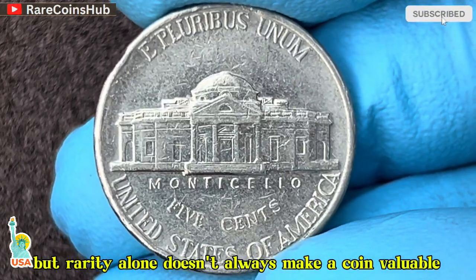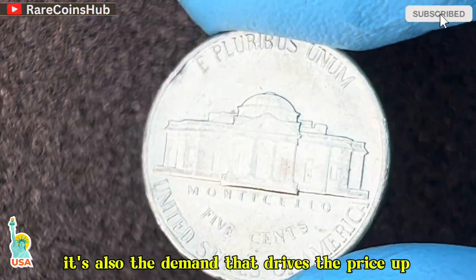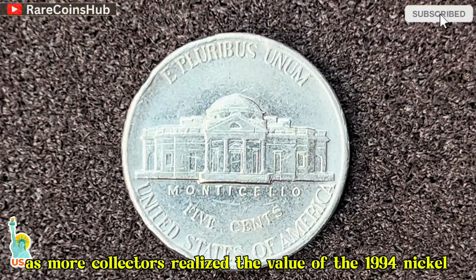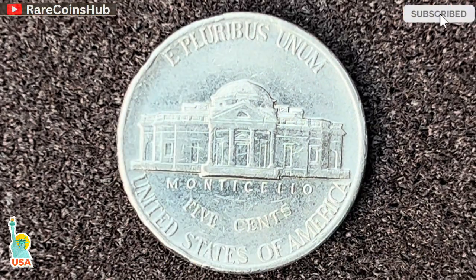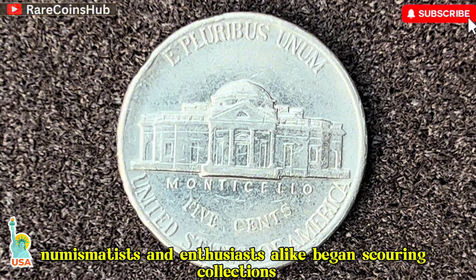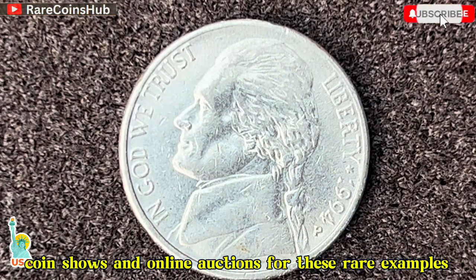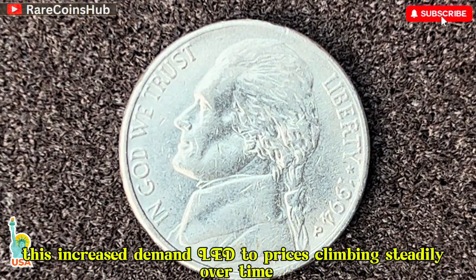But rarity alone doesn't always make a coin valuable. It's also the demand that drives the price up. As more collectors realized the value of the 1994 nickel, the demand soared. Numismatists and enthusiasts alike began scouring collections, coin shows, and online auctions for these rare examples. In some cases, this increased demand led to prices climbing steadily over time.